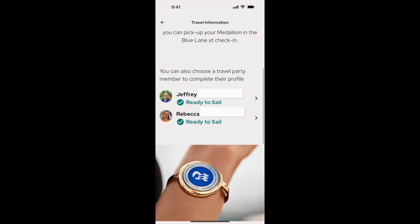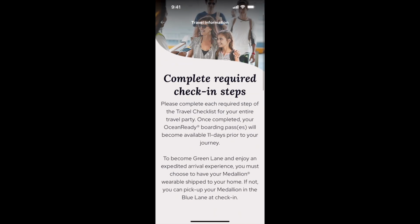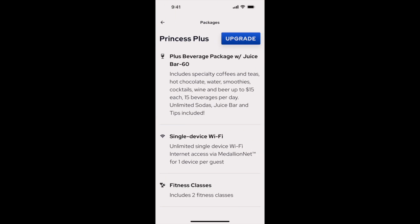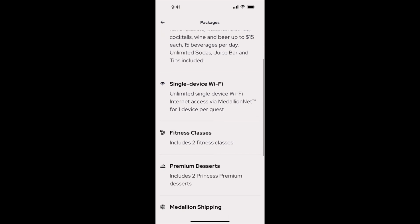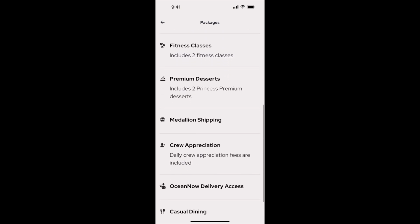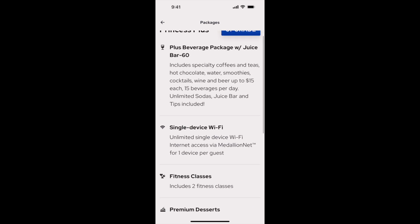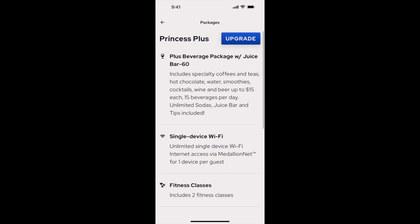You can get into your payment, your passport, all that other information. I'm not going to get down in there. If we come across, we can see the packages. And you can see here we have the Princess Plus package. It invites us to upgrade to a Premier. But if we scroll down, we can see everything that's included in the Princess Plus. I'm assuming that when we get on board, we'll be able to see how many of these we have consumed. So it'll say that you've had 2 drinks today and 1 primary dessert this week, so on and so forth.